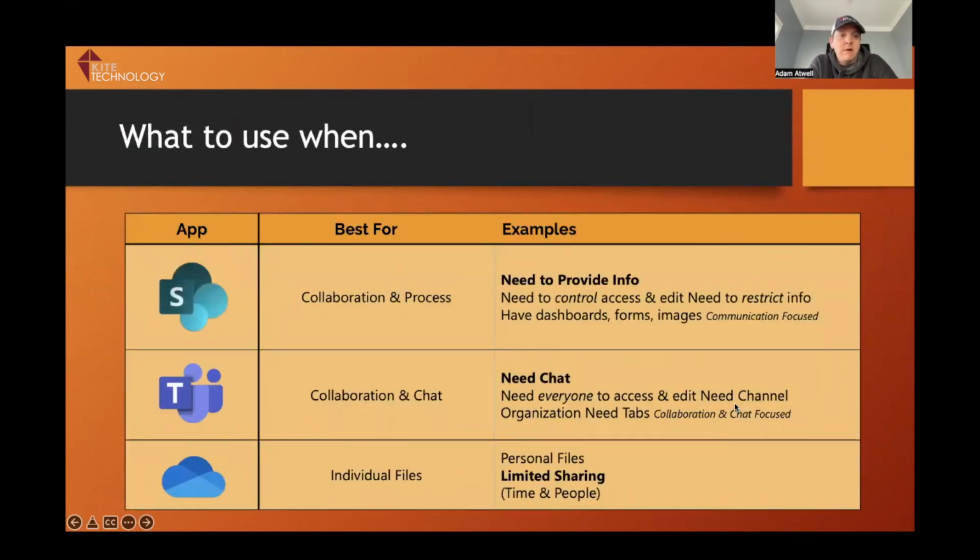What to use when? A lot of folks get confused around the general sentiment of what do I do in SharePoint? What do I do in Teams? What do I do in OneDrive? So SharePoint is best for collaboration and process. You need to provide info, you need to control access, and also restrict, and have dashboards, forms, and images. It's really communication focused.